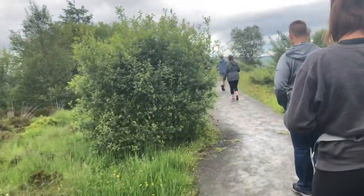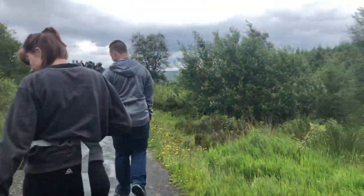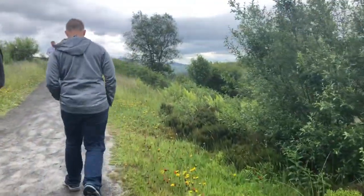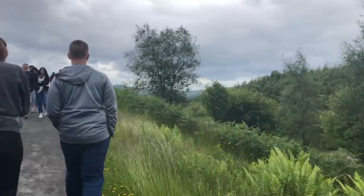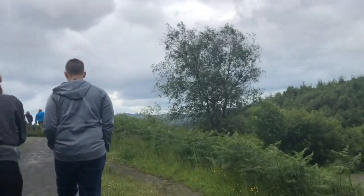So now we've taken the Duke's Path all the way around Loch Katrine, and we've actually made it to the other side, and we're up further into the Highlands. You'll be able to look down and see Loch Katrine. It's really beautiful, and we'll be taking this to other places around the loch and other lochs as well.